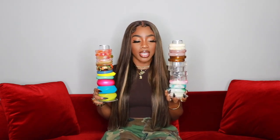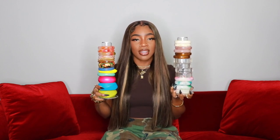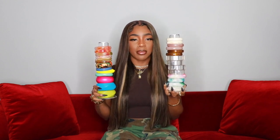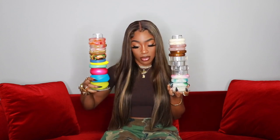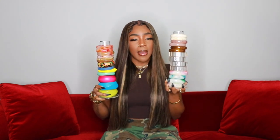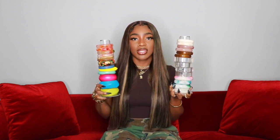Okay, so next up is probably another reason why a lot of you are here. And as you can see, I have so many freaking bangles. I'm sorry for the noise, but they're just gonna be shaking. These are probably some of my favorite pieces in my jewelry collection in general, because I love bangles, okay? I love them, as you can see. I literally have another one of these on the floor, which I'll show you guys in a second. But I have to have them in every color because they are such a statement piece when it comes to styling your outfits.